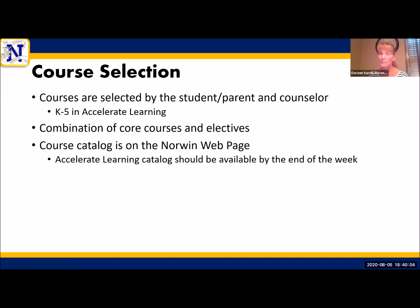If you are interested in looking at that chart, it is on the Norwin website. Again, the same place that you went for the registration form, but instead of clicking on the parent registration form, the tab above it, I believe it's the first one actually. It's the first tab. It will say curriculum. When you click on curriculum, there's going to be a table. You want to look at the table, find the grade level of your child and look down. It will have an R for required courses and an O for optional courses.